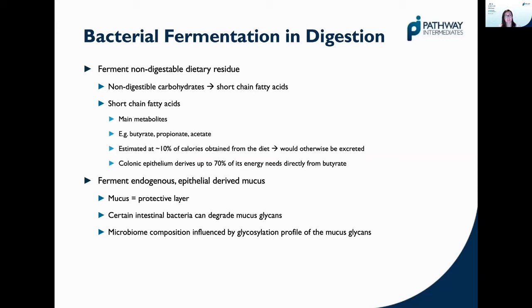Why is that important? We have this long process of digesting and absorbing nutrients from food, but despite all of this, we can't digest it all. There are non-digestible fibres, such as carbohydrates, within the food that we cannot digest. And this is where our gut microbiome comes in. They have the enzymes, the proteins, that can degrade these into useful nutrients that we can then use. So an example of this is the non-digestible carbohydrates: the microbes ferment these to produce short-chain fatty acids.